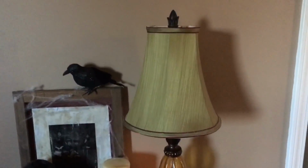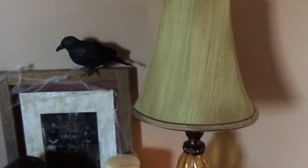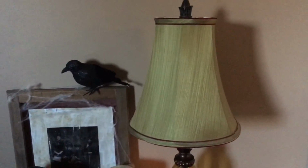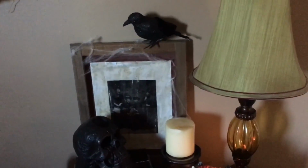And then this lamp here, I paid $3 for this at a rummage sale. It's got a very cool blown glass detail and then metal detailing at the bottom. I will probably change this lampshade out though to a nice neutral cream. But for now, I figured that the green goes really well with my little Halloween thing. So I'm keeping it for now. I will change it out.